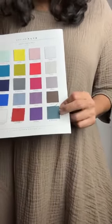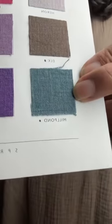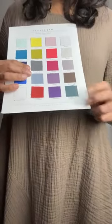It definitely has green in it. It definitely has blue in it. Definitely has brown in it. So that one is Mill Pond. It'll be interesting to see what that one comes out as.